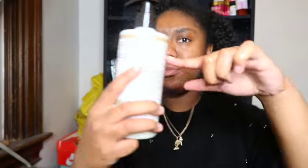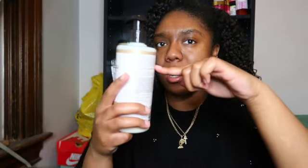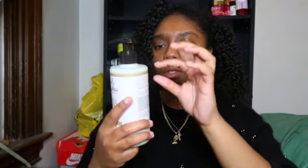So I'm about here on the bottle. About here. So I should get about like 5 uses out of this. It is 10 ounces, so I guess that's good. It doesn't really have a whole lot of claims on the bottle. It just says 94% less breakage. It's a strengthening leave-in. I don't know.